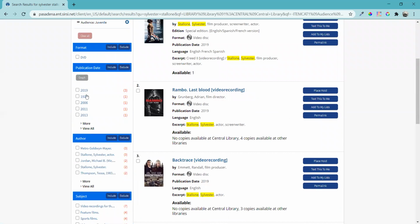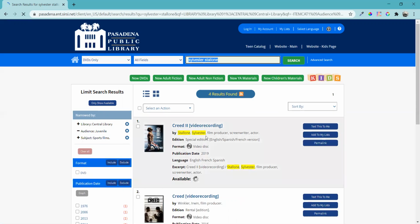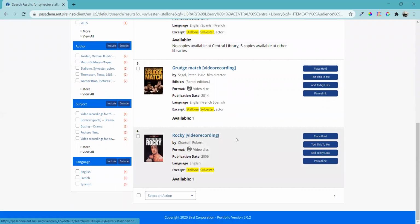and you can exclude anything that was made or cataloged for children. There's also publication date limiters. There's author limiters. So again, it may have been that you're looking for an MGM film or a particular director, a particular studio. You may be looking for particular subjects like a sports film, and so forth.